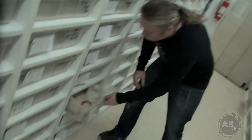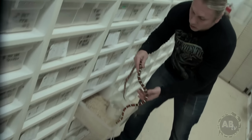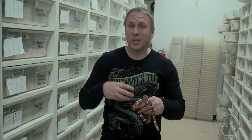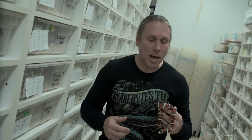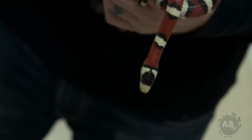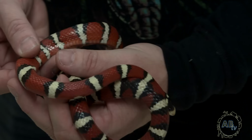And actually, a snake I've been working with for many, many years is the Arizona Mountain King Snake, and we really started the show with the no block eyes, which are very similar to the Arizona Mountain King Snakes, but of course these are from the Arizona area, and these are what they usually call pyros or pyromelana, and they're a mountain king snake that is obviously red, black, and yellow, just like a milk snake. And they're the same genus as a milk snake, but a different species, of course.